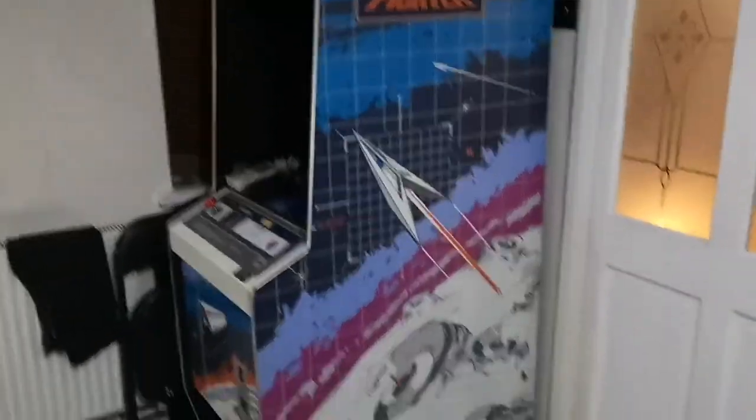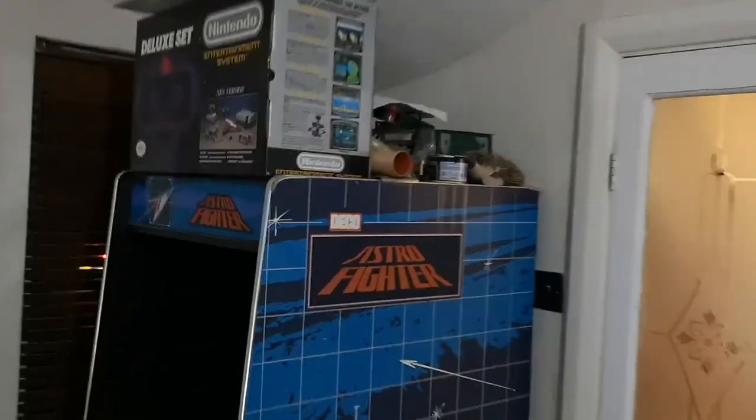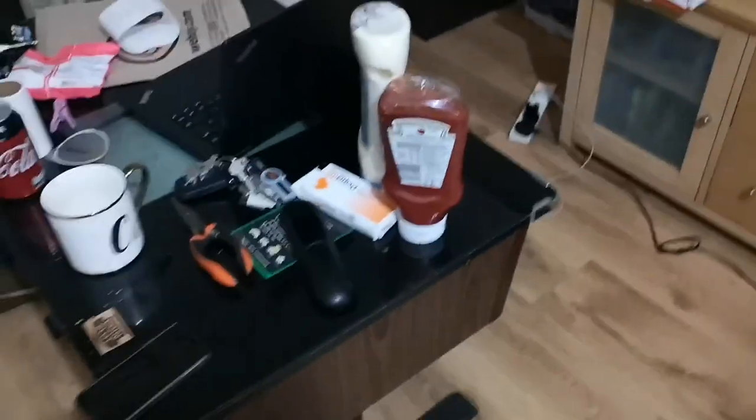Yeah, it's taking a little while. See the reflection of my arcade game. One of my arcade games, my boxed Nintendo set on top. I've also got my Space Invaders game over here, full of junk and things at the moment where I've just done the repair.